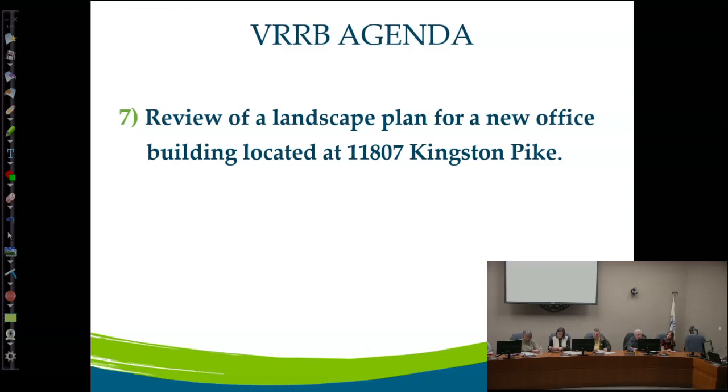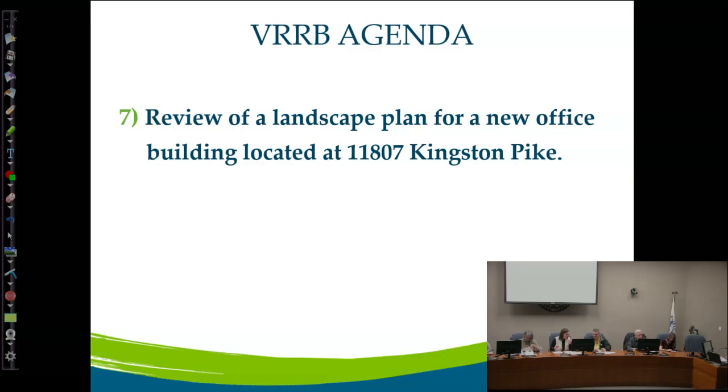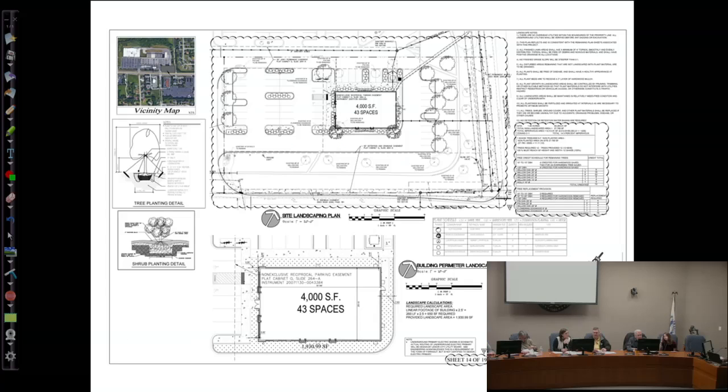And moving on to the landscape plan for the new office building at 11807 Kingston Pike. This is a landscape plan for a new office building that's being built on the out parcel in front of the Old Ingalls Shopping Center, if you're familiar with that area. They're putting in a medical office. The site plan has already been reviewed and approved by the Planning Commission. So this is the landscaping plan for it.